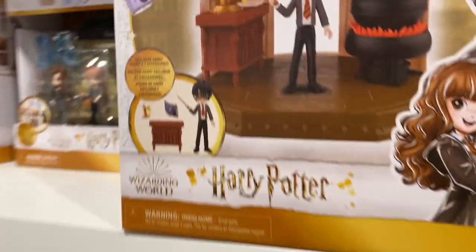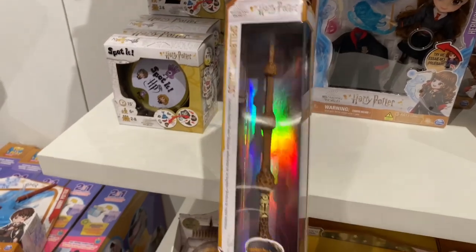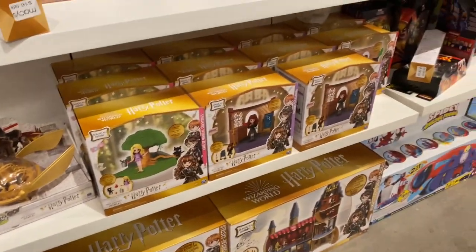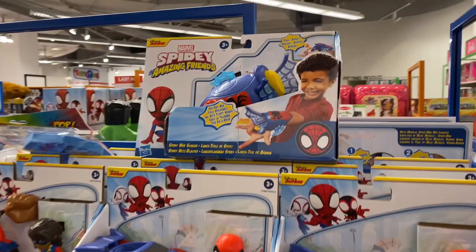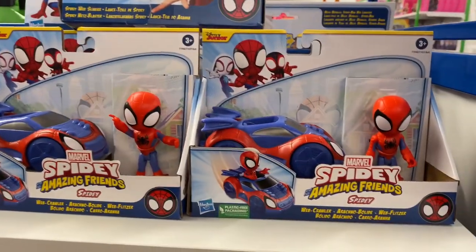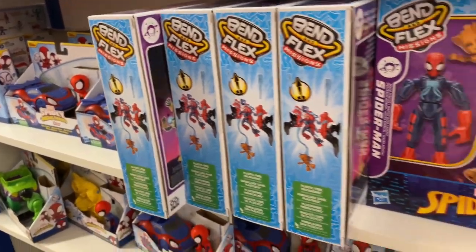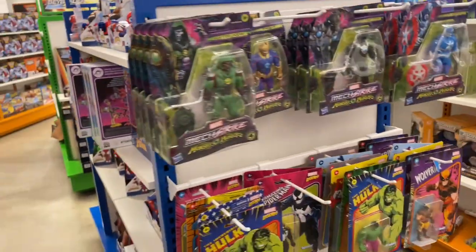And then Harry Potter section. We got a lot of stuff for Harry Potter. We got some wands and dolls and stuff like that, and some cool looking places on the bottom. Here we got the Marvels, some more Marvel section. We got like the little Spidey Amazing Friends for the little kids. And then right around this on the end cap, you got some action figures.